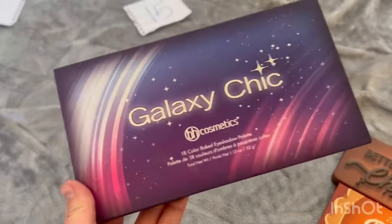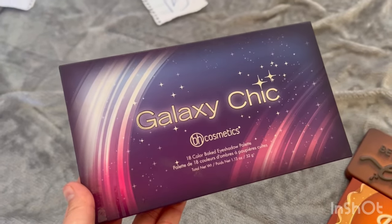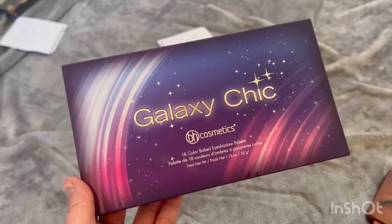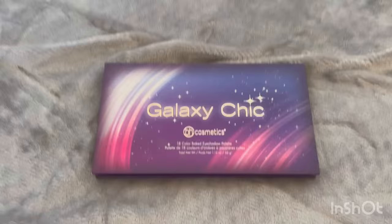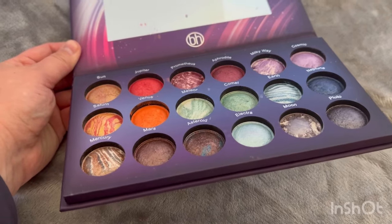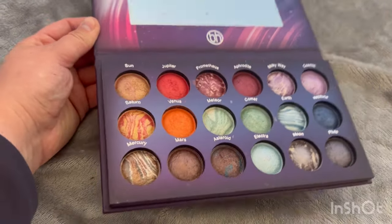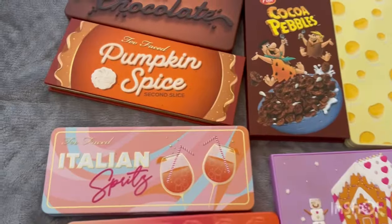BH Cosmetics. This one I am going to get rid of, which I'm super sentimental about because it was my first quote-unquote high-end palette. I thought it was high-end at the time because I paid $18 for it, I think. I know it was under 20. This was my first eyeshadow palette, so obviously I didn't know how much eyeshadow palettes cost. But yeah, I did flatten out some of the shades. It's a baked formula, and I just thought this was the best thing in the world. And I am sad to see it go, but BH Cosmetics went bankrupt anyway, so they don't make them anymore.